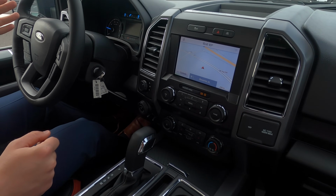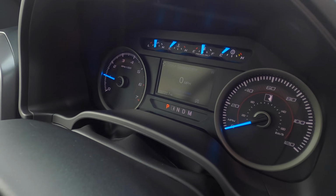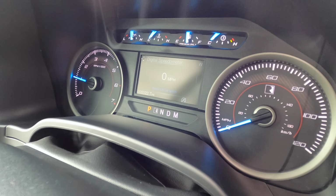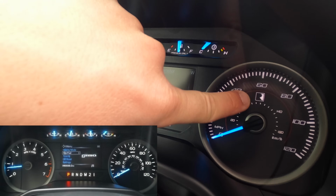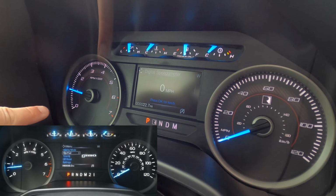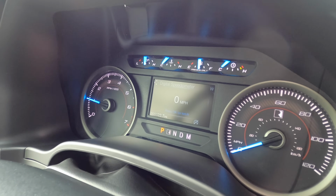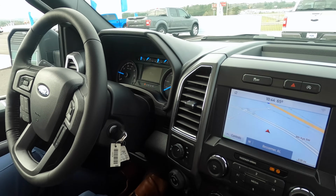Now, the next thing I want to show you is very, very subtle, but you need to see it anyways. That is going to be the instrument cluster. Roush actually takes the dashboard apart and swaps it out with a new Roush cluster. You can see that Roush logo right there. And then you can also see it's just a different style of instrument cluster, but it looks fantastic. It's very classy. It's not over the top. You kind of get the point there.